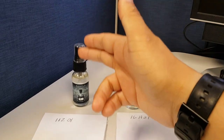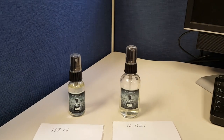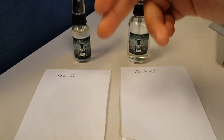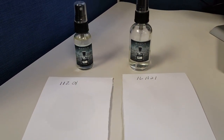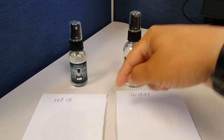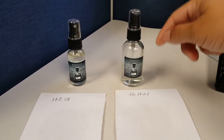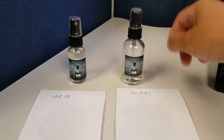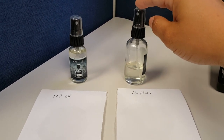So I haven't got a full wearing on the Creed Aventus 11Z01 yet. I've gotten a couple sprays on the arm, and I got one spray on this piece of paper here just to remind me what the differences were between them. So while I'm at work here, I just did a comparison to one of the other decants I got from Z Frags, and this is from 16A21. This is a 60 ml decant. As you can see, there's about 20 mils left in there.